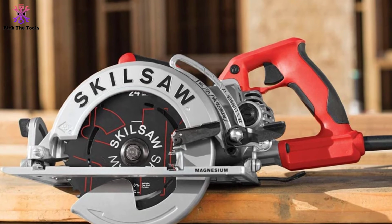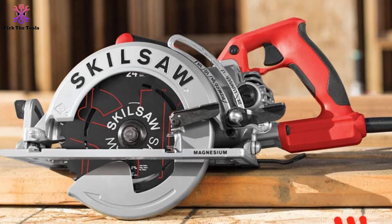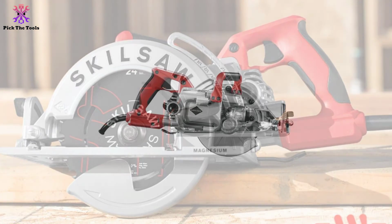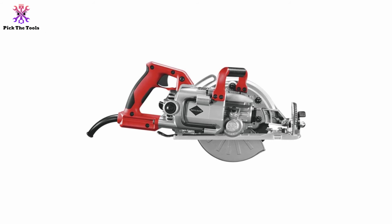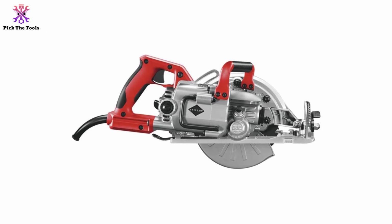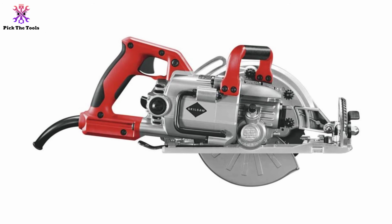It weighs almost 12 pounds. Not a good option for overhead applications. So, for contractors and construction workers, this one is not a good option. Rather, for framing, decking, siding, and alike applications, it is hard to find any other competitors for this saw.